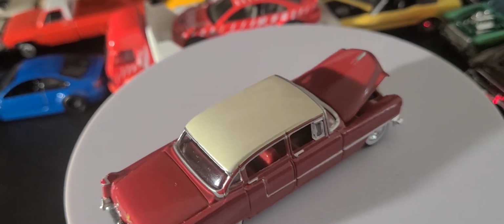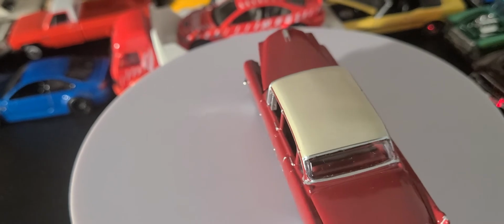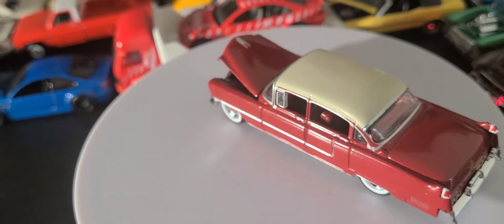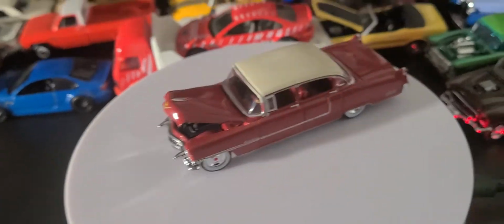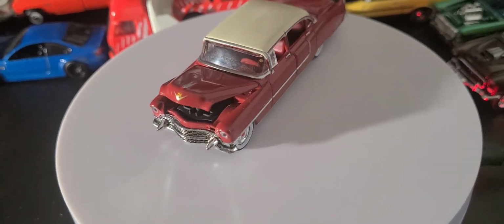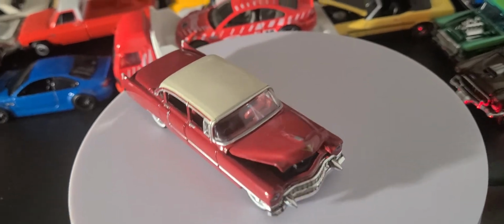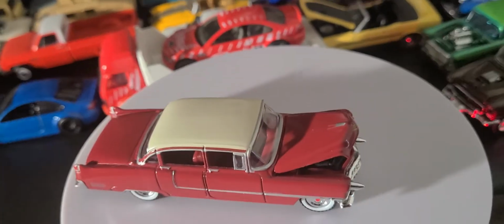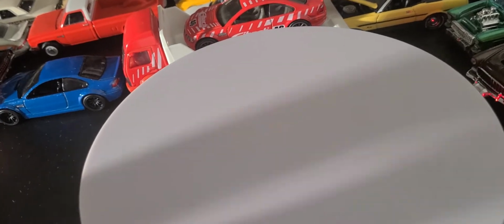This has an opening hood, lensed headlights, painted taillights, fender skirts on the rear, and pretty much stock looking wheels. I have another version of this too, but it's from the Greenlight Hollywood series, and it's from The Godfather. It's black, so that's the end of that.